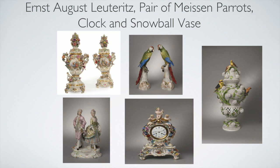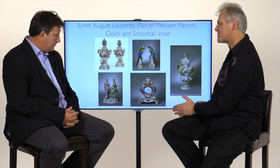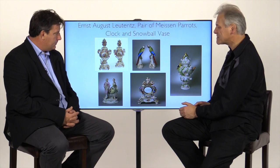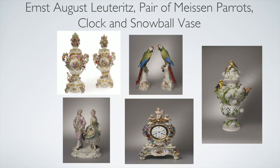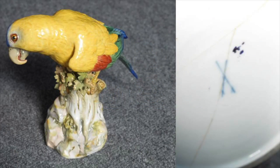Now I'm actually going to be showing you these examples of 19th century. This is my example of the work of Lauterutz. Lauterutz was the chief modeler and manager of the factory towards the end of the 19th century, and he was responsible for the most magnificent of pieces and the finest quality. So if we're going to have a look at those, at the parrot. Here is a wonderful quality example. When one looks at the leaves on a piece this size, one begins to appreciate. Also, there's a very good crossroads mark to the base.